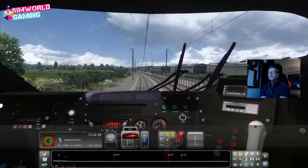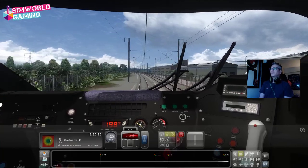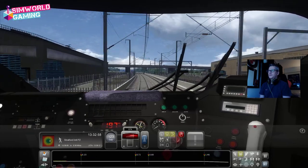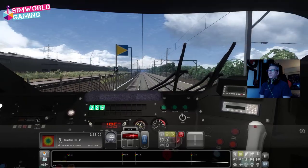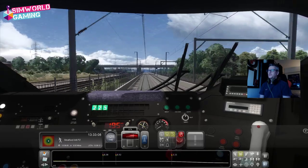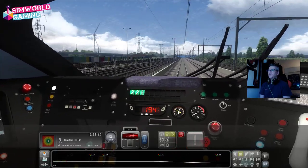This was one of the original routes that I actually bought, but I've not recorded it at any point. I thought it'd be pretty cool just to do this run into St Pancras. Got a nice windmill there.